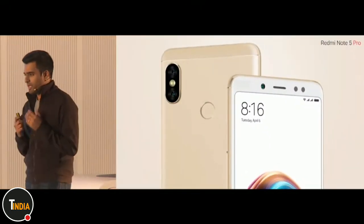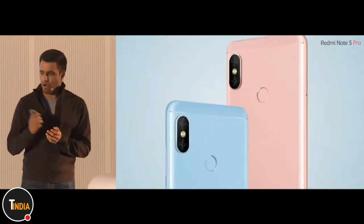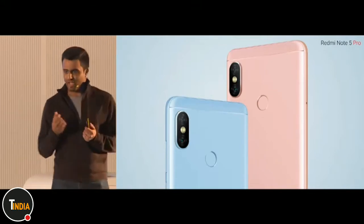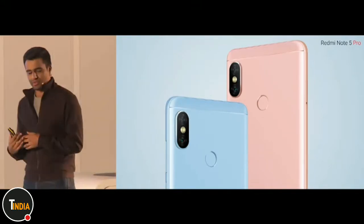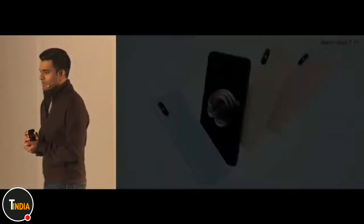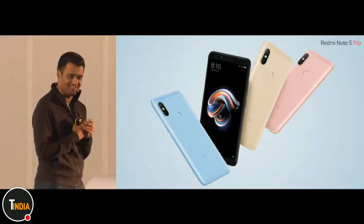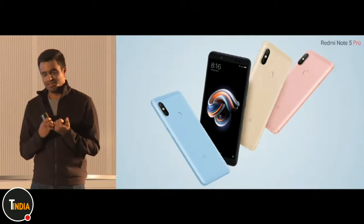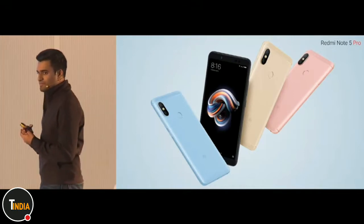Here's the gold version. Again, elegant gold on the back with the white front. But probably more appropriate for today, the Valentine's Day pairing of the lake blue and rose gold. Actually, personally, I prefer the rose gold version. It looks really elegant. Again, check it out in person in a little bit. So here are all four: lake blue, black, gold, and rose gold.